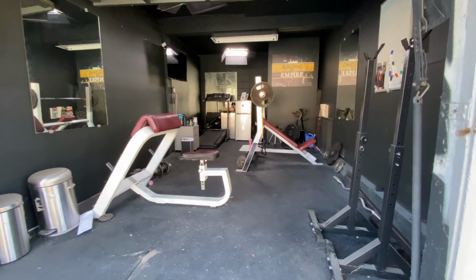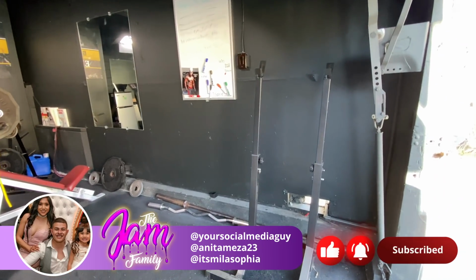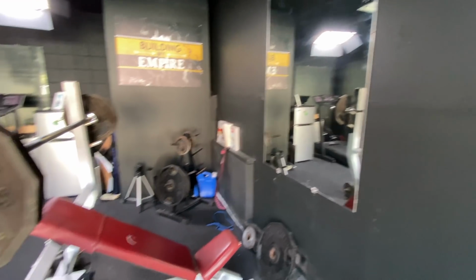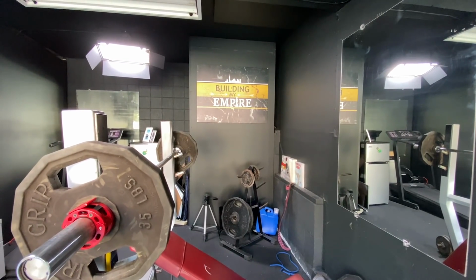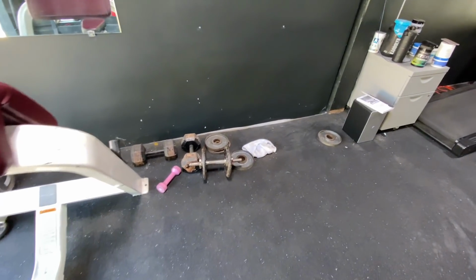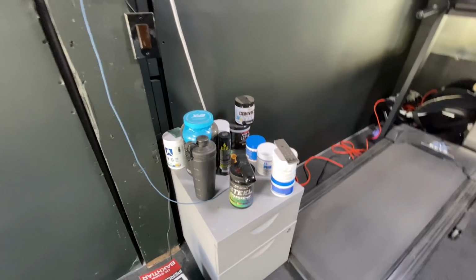All right guys, so I gotta show you guys my home gym. This is in our garage. We have a preacher curl, we have a squat rack right here, we have a whiteboard for our tracking, we got some mirrors, incline bench press, we got a weight tree over there, my canvas over there, building my empire, always a daily reminder. Got some free weights. We got a little case thing right here where I store some stuff. I have my supplements on the top. We got a TV, sound bar.